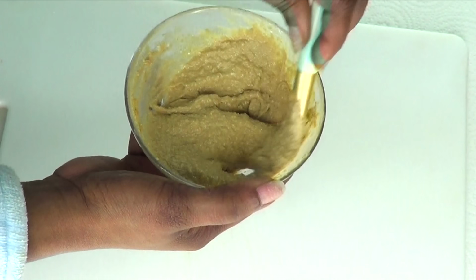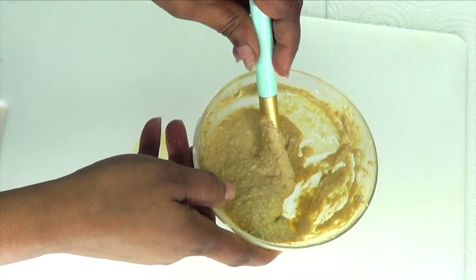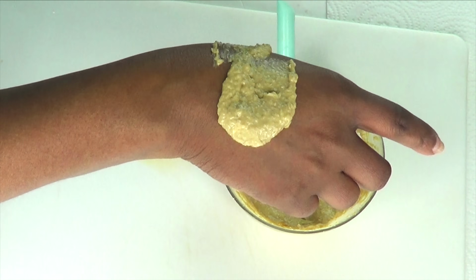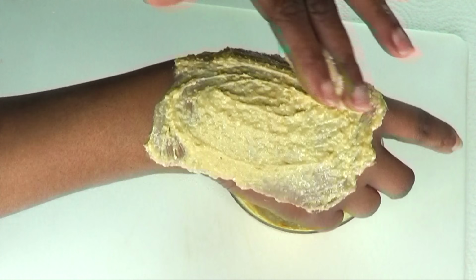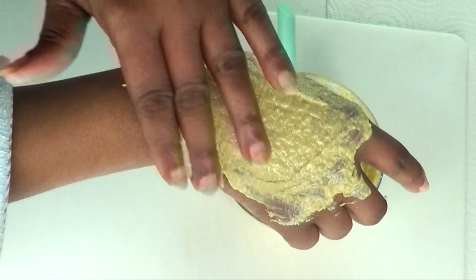Just stir it. And then you are going to apply it to your face. So you want to be generous with it. And I'm just going to use my hands as a demonstration. So you take a little bit, you put it on your face like this, and you just rub it all over your face in a very, very thick layer like I'm showing here. Very thick layer, just like that, all over your face.